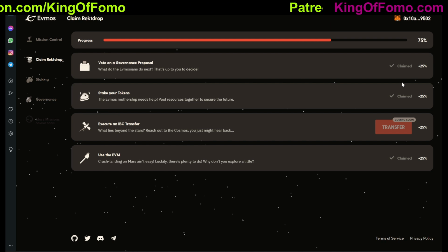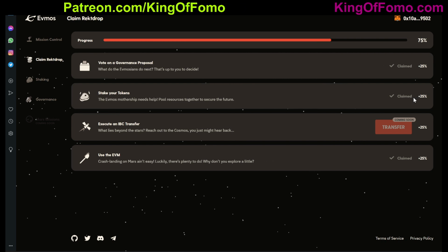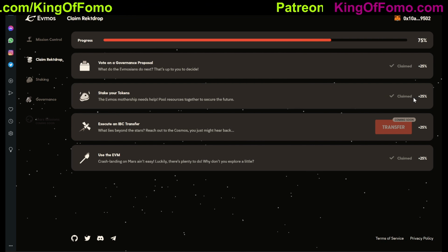The second 25%, or the 50% in total, is to stake your tokens. Now, you don't have to stake all of the first 25%. You can literally just stake 1 token or 2 tokens, and it will airdrop you the next 25%. And you can click any of the delegators to do that.